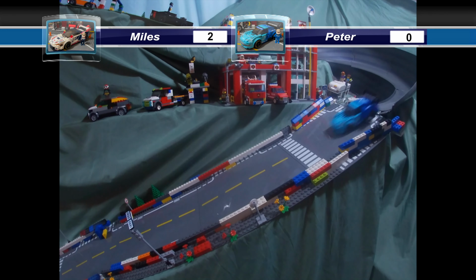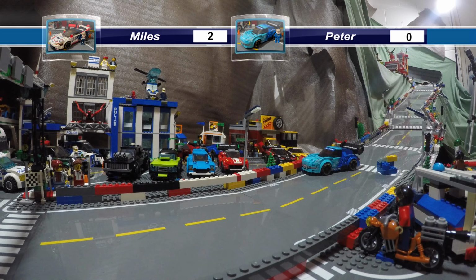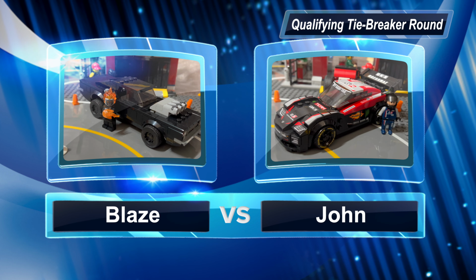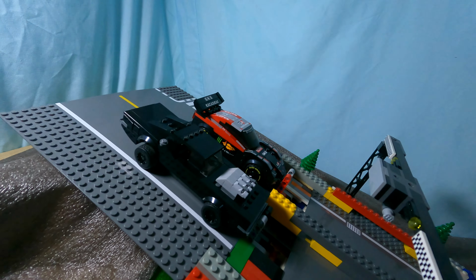And there you have it. Miles takes the 7th seed with yet another double DNF. Hopefully a much more exciting matchup for you. We have Blaze versus John fighting for the 4th seed.